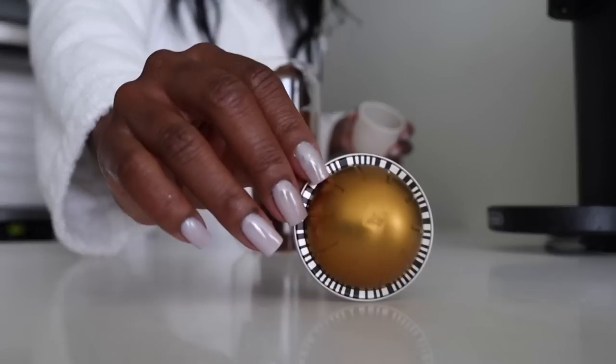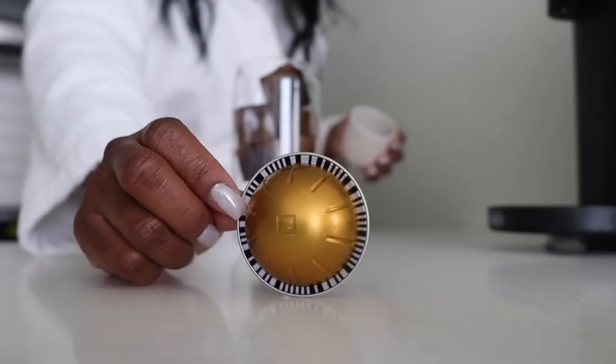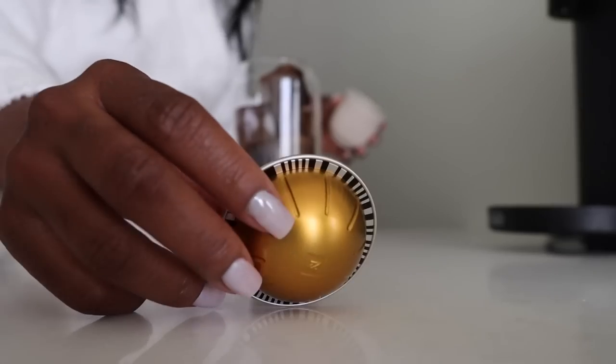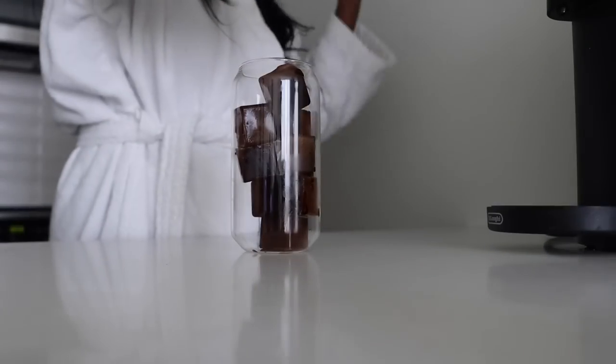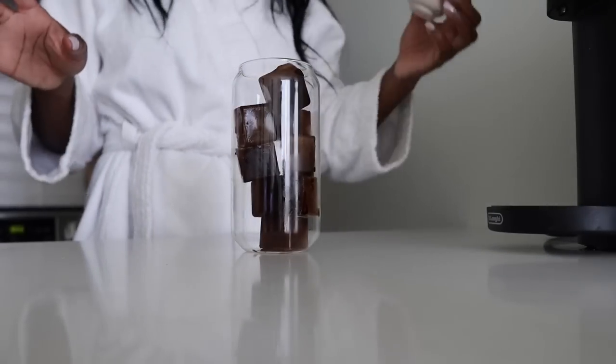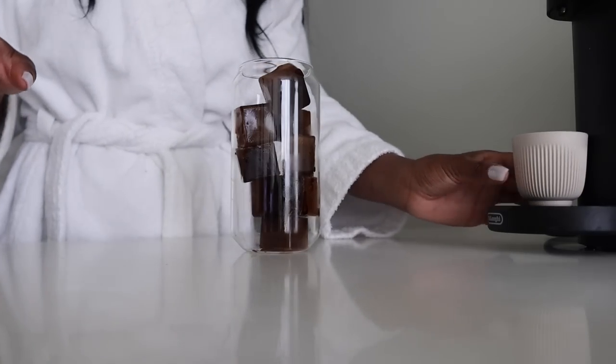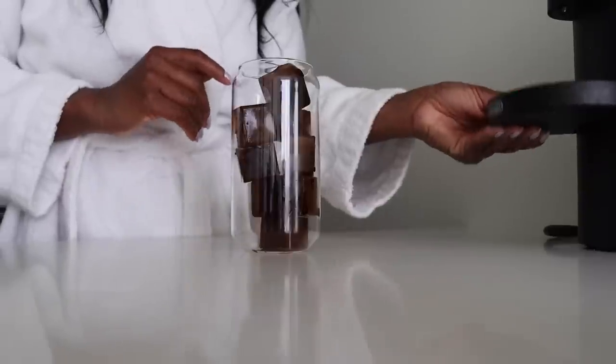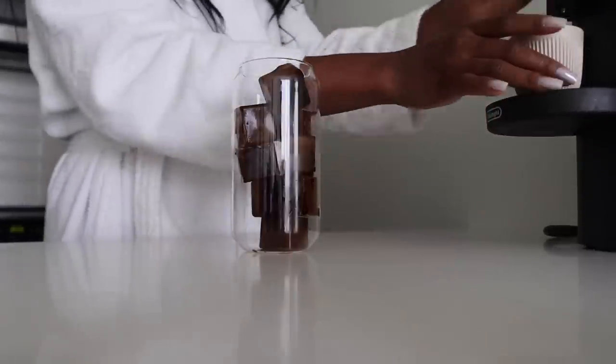So I'm gonna go in with this espresso pod. I'm not really sure. What's this called? Volteso? I believe this has like cereal, fruity notes. It's not sweet though. It's just literally like a little, yeah. Actually, let me move this because I know it's gonna splash all over the place if I don't. Okay.